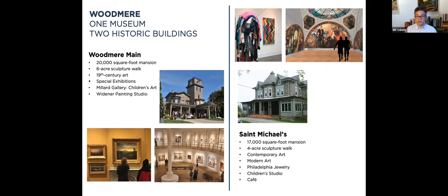Woodmere's main building, the building with our tower, is a 20,000 square foot building on 6 acres. Woodmere's Founders Collection will remain on view there. 19th century art will remain on view there. And special exhibitions, the changing exhibitions that we offer in our great rotunda-shaped gallery, the Cook and Del Bueno Gallery, will remain on view at Woodmere. Our Millard Gallery for Children's Art, which for a lot of people is a favorite part of the museum, will remain at Woodmere's main site.